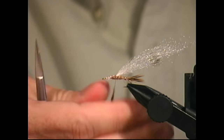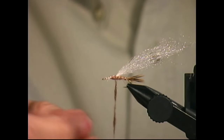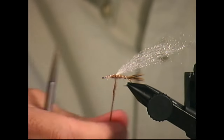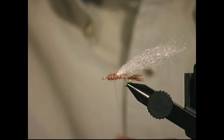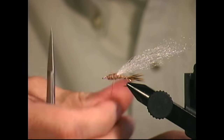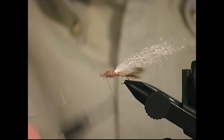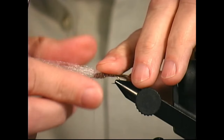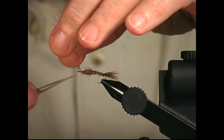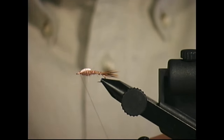Okay, with a little bit more dubbing here, I want to build up the thorax so it's wider in diameter than the abdomen, and leave myself some space to tie off the fly at the front. Okay, after the thorax is dubbed, I'll pull the Antron wing case over and tie it down right behind the eye. After trimming off the excess, I'll wrap that down and whip finish.